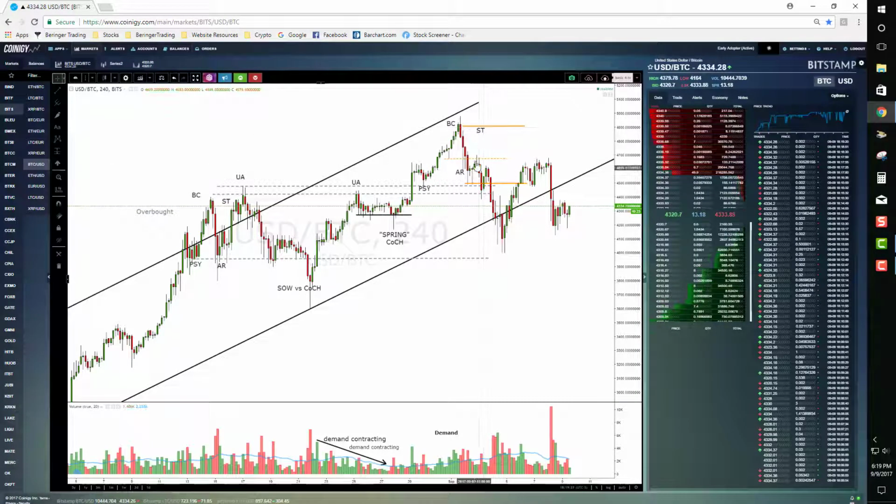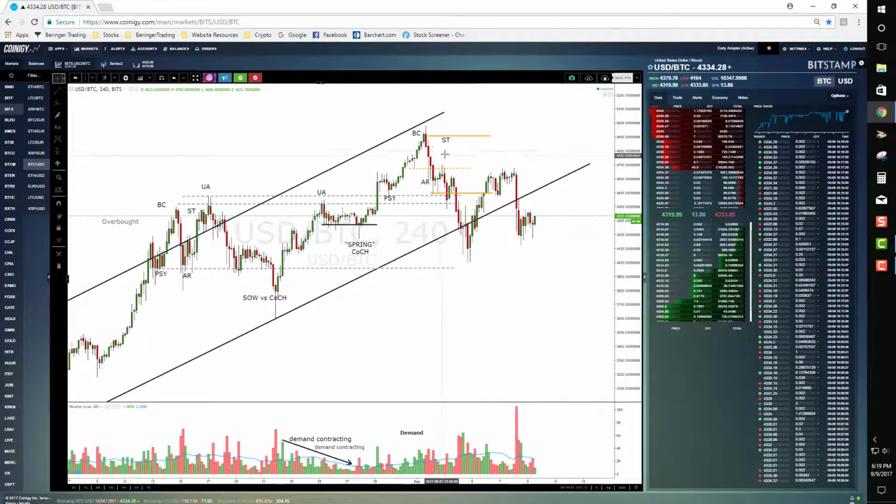And then I thought we'd rally back up and have our secondary tests. I thought we would do so because if we're undergoing some distribution, if there's a lot of demand in an area within a trading range, generally we have to go back up and test it to ensure there's no more demand. Because if someone is actually distributing supply, you want to get the best price you can to sell your shares or your coins, into your ledger here, before we mark down.